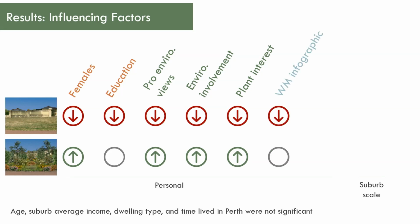I gave half of the respondents a small infographic on the Woody Meadow project prior to them rating these images, and respondents that received that infographic had a lower preference for lawn compared to those that didn't receive it. And I think that the negative emotions associated with that can be channeled in a positive way to create change, to move away from lawn. But interestingly, it didn't actually impact woody meadow preferences. So that's an interesting one there. Plant knowledge I already talked about.